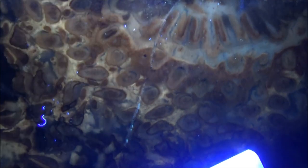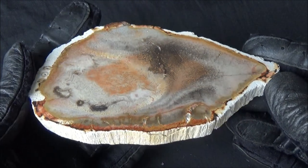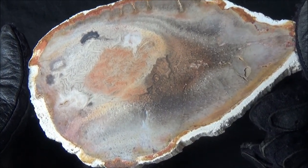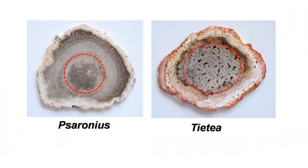Let's switch to another tree fern. We identified this one as Psaronius brasiliensis, based on the long and curvy bands of xylem in the center of the trunk. Another similar type of fossilized fern, Tietea singularis, has short and round, often C-shaped, xylem bands.